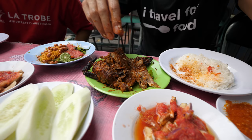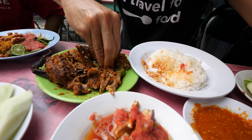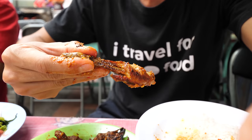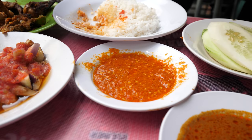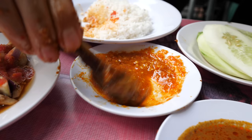This is just the ultimate happy meal combo in Lombok. Oh, it's good. I'm already sweating right now. Yes. But it tastes so good. This chicken will make you sweat. The chicken actually is so good that it doesn't need any extra sauce, but dunking it into this sauce just brings it to the next notch. It's like adding an explosion to fire. And that's what you want.